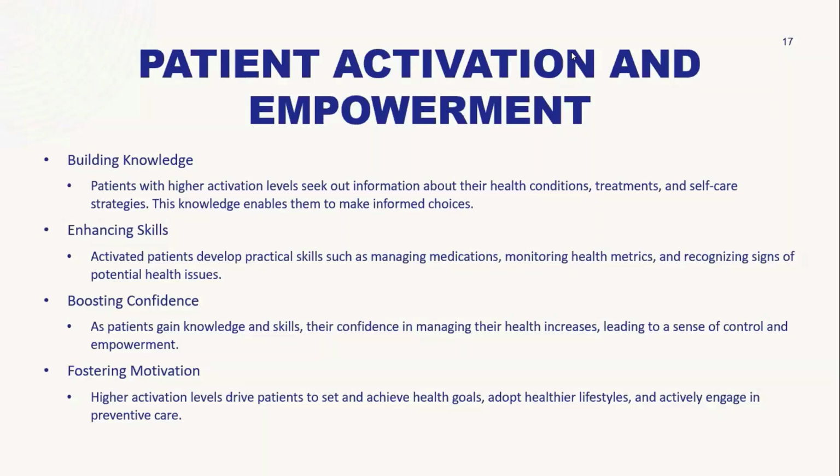Fostering motivation and higher activation levels gives our patients the ability to set and achieve health goals. So, I want to manage my blood pressure within a normal range by doing X, Y, and Z, not just taking my meds, but maybe exercising more often. Maybe I'm going to stop smoking. Maybe I'm going to give up full sugar Coca-Cola and drink zero sugar Coca-Cola now, which was a huge healthier lifestyle change for me, let me tell you. And actively engaging in preventive care.